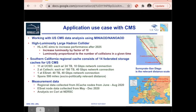In this experiment, we've been working mainly with data from the US Compact Muon Solenoid experiment, and this experiment is located at the Large Hadron Collider. It aims to crank up the performance in order to increase potential for discovery after 2025. And to do this, they will attempt to increase luminosity by a factor of 10.